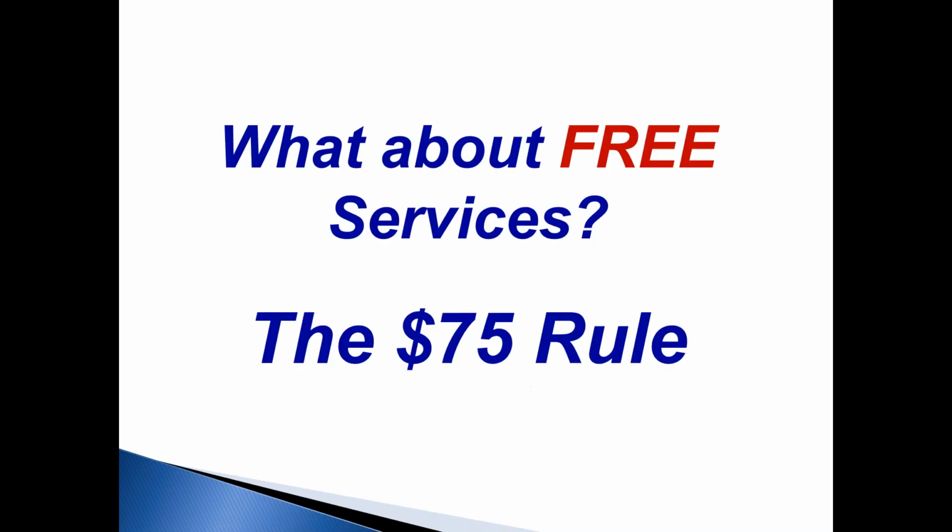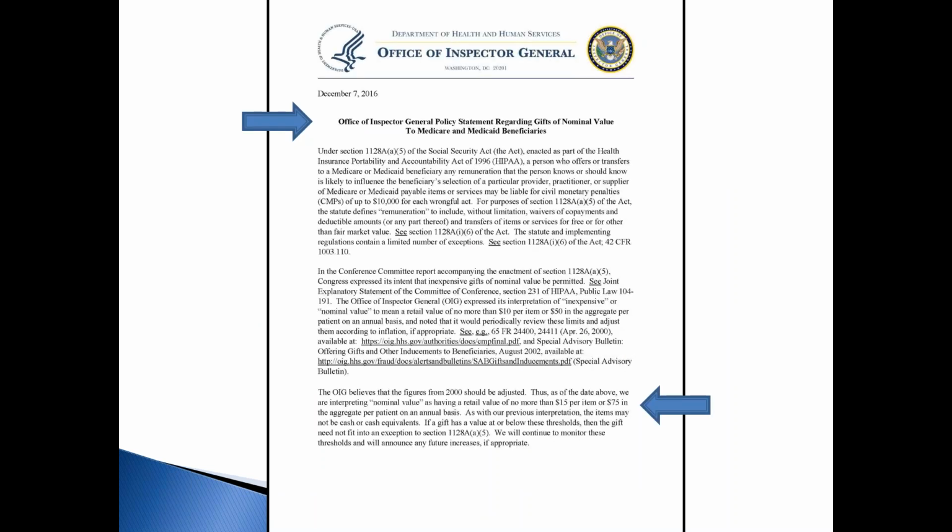Very important. What about, okay, Dr. Kotler, I want to give away a free exam. Can I give away a free exam to my cash patients, my Aetna patients, my Blue Cross Blue Shield patients? Well, I have the answer from one reliable resource. That's the federal government, the OIG. They say you want to give a patient a gift, you want to give something away for free. If it's a Medicare patient or a federally funded patient, the value cannot be more than $15 each time or $75 total for the year.